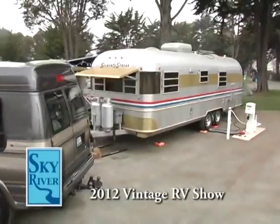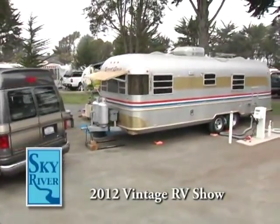Another silver streak, and look at the striping on it. Oh, it's just stunning, absolutely stunning.